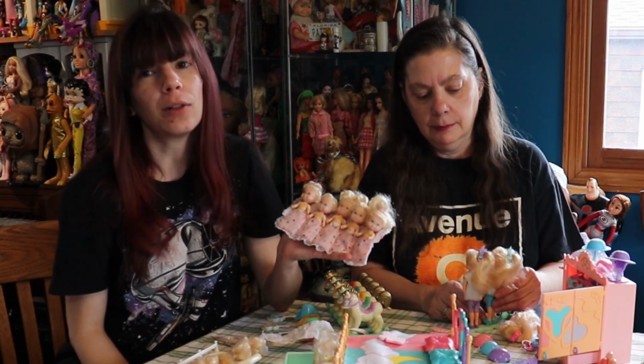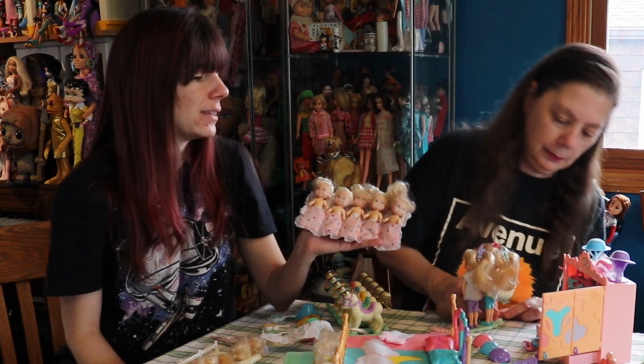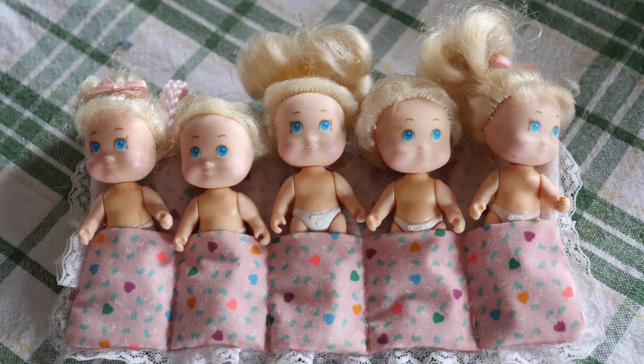They came in blonde hair and auburn hair and black hair. So there were different versions that you could find of these guys with different skin tones and different hair colors. I think the earliest set came with that. And they came with bottles and toys and other accessories, depending on how you got them. You're missing a group of bottles.